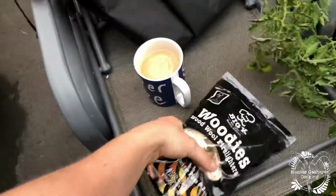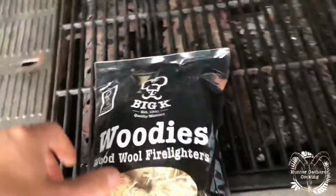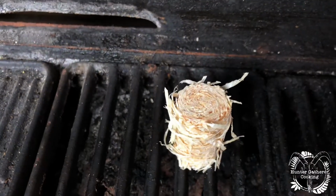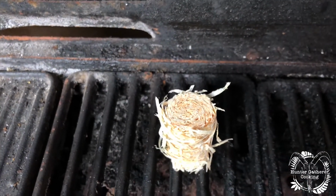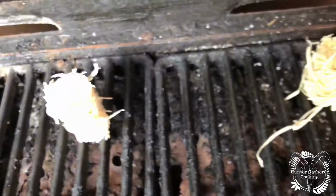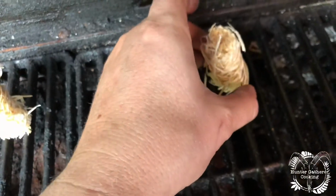And we will put one of these on. Okay, so there we are. Noticeable differences in that the Lekto Woods seem a little more densely packed than these Woodies, but who knows what that means, so we shall see.